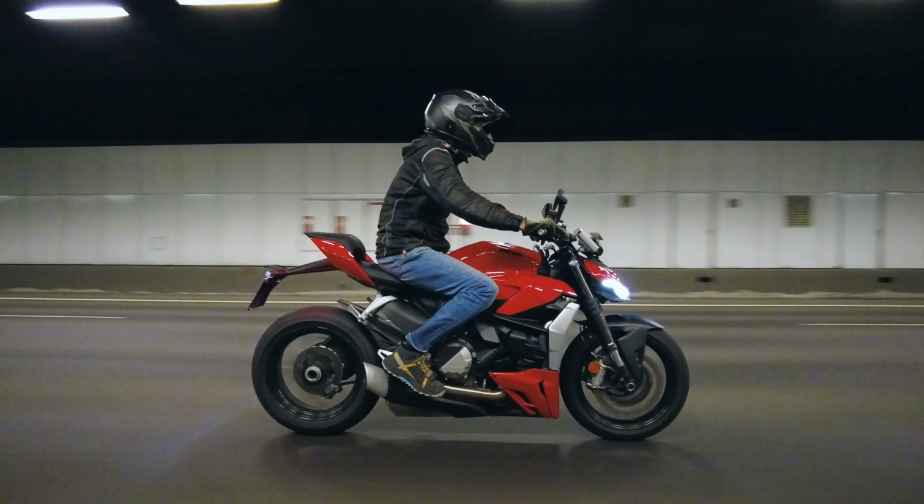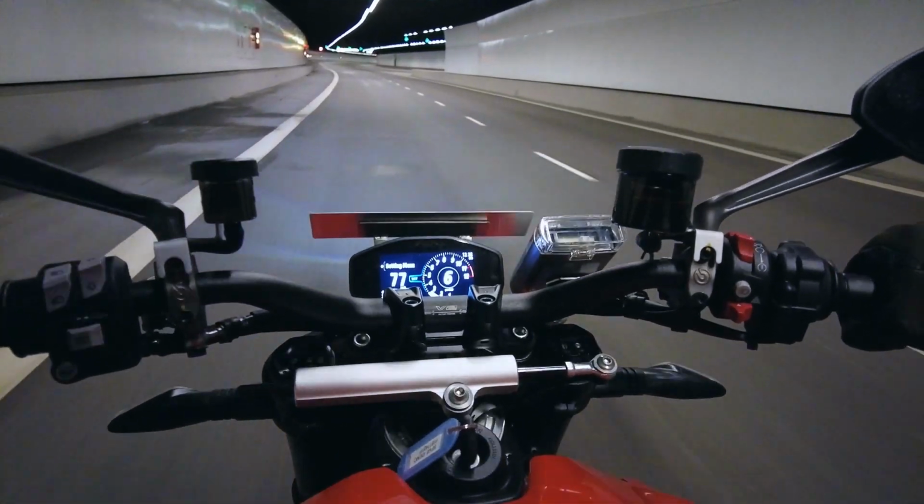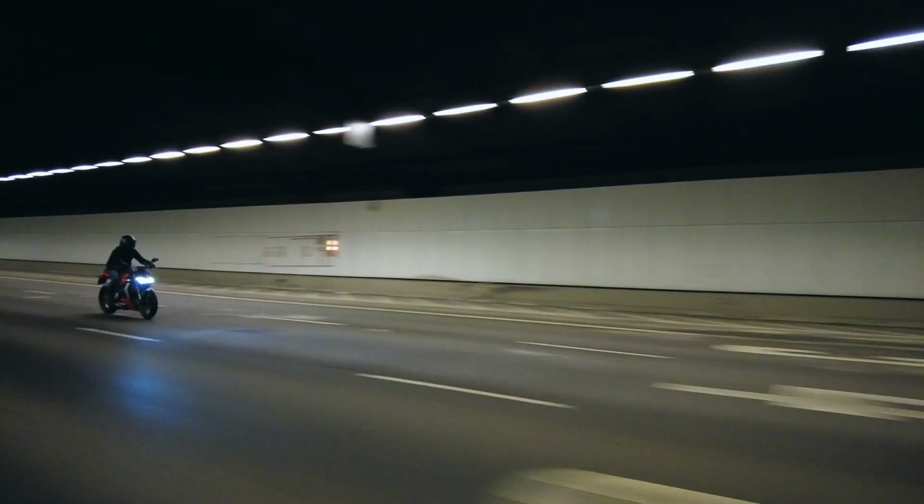A word of caution, this is a naughty one. She may not take your kids, she may not take your house, but if you lack self-control, she will take your license. 54,900 Singapore dollars before COE worth of naughty.